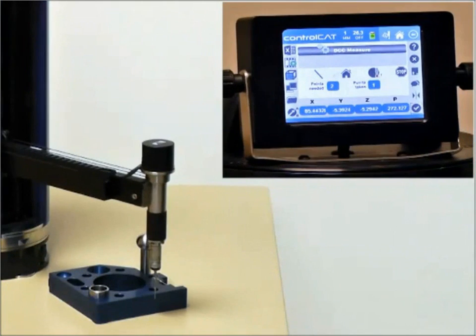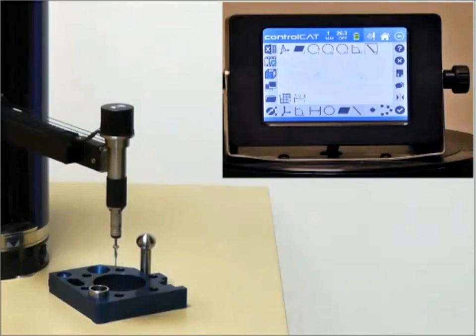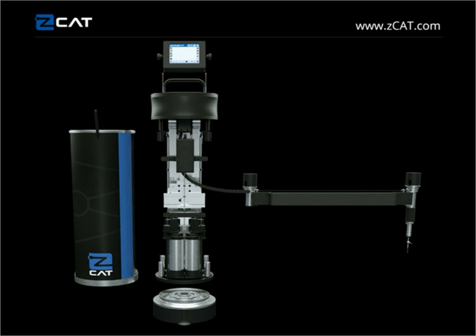run it. So we get anywhere from 3 to 5 times more accuracy by doing it under DCC, and this is pretty standard among any CMM, but you can imagine having a complete direct computer controlled CMM that you can carry and you can put on your surface plate or on your desk or on your table.